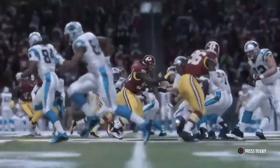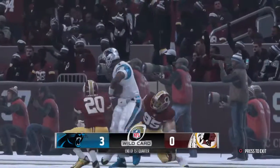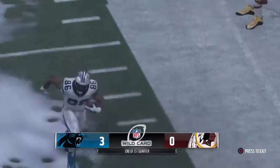So 1 quarter in the books here the opening weekend of the NFC playoffs. 3-0 is our score. We'll head back to FedEx Field after this timeout.